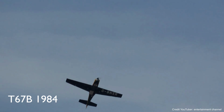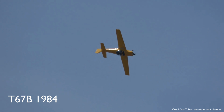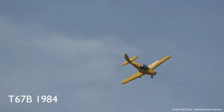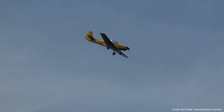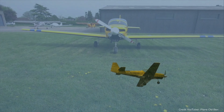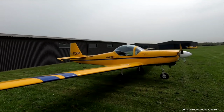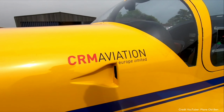After the T67M, it was time for the T67B, first flown on the 16th of April 1981 and certified on the 18th of September 1984. The T67B was effectively the T67A, but with a glass fibre reinforced plastic without the uprated engine and propeller of the M series. They have a 118 horsepower engine, two-blade fixed prop, and a total of 14 67Bs were produced.